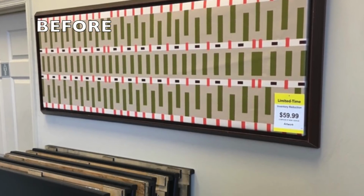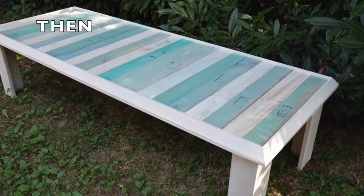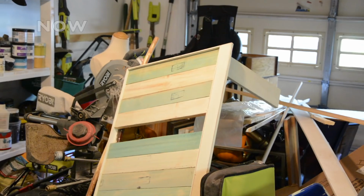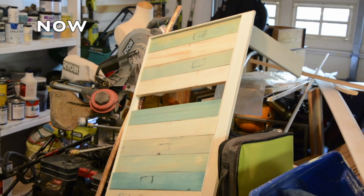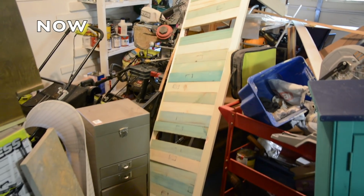This was a project where I took an old picture frame and I turned it into a coffee table. And I thought it was really cute. It was an upcycle that was just a fun little thing. But you can see here in my garage, the whole thing kind of fell apart because my kids broke it. So that's probably going to be fixed at a later point.